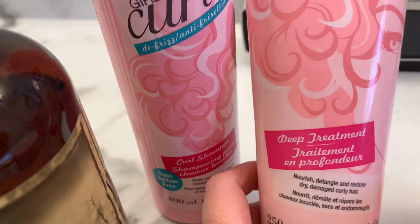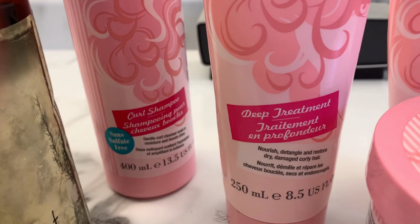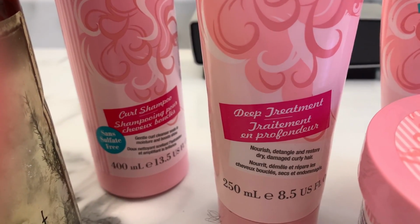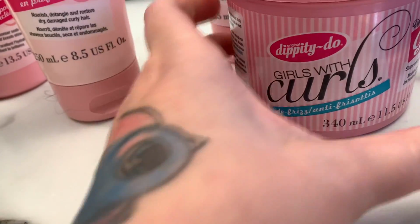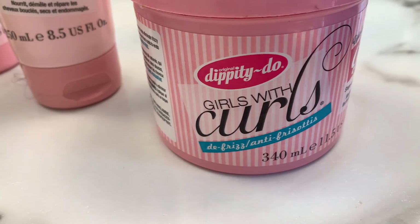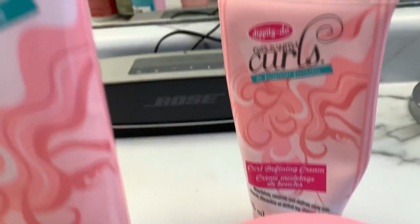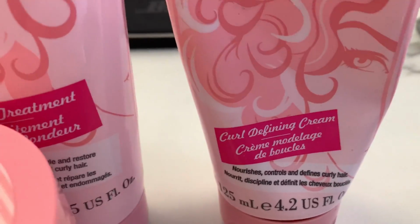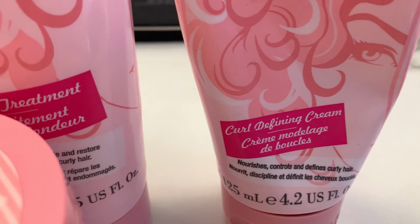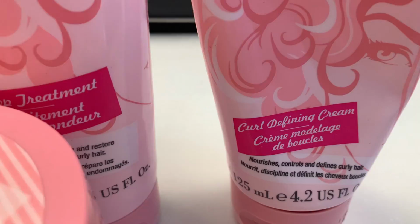The next one is the deep treatment. It nourishes, detangles, and restores dry and damaged hair, which she does have. This is the same thing, but in a gel type of consistency. And then the curl defining, I love it. It makes her curls so defined and so prominent. And the next day, the curls are still intact. So that's a good thing.